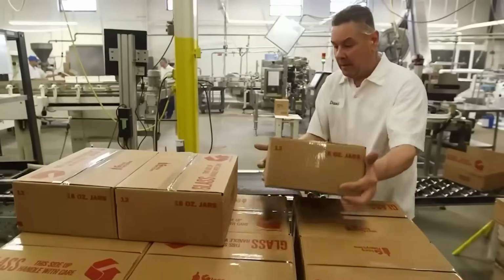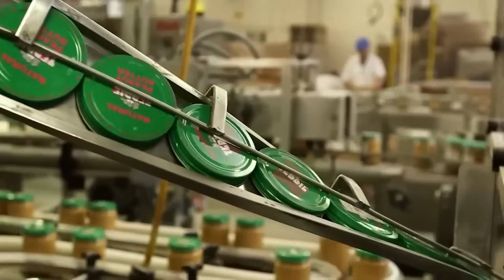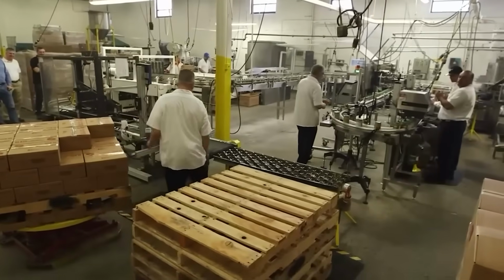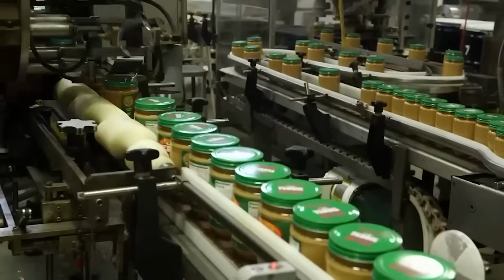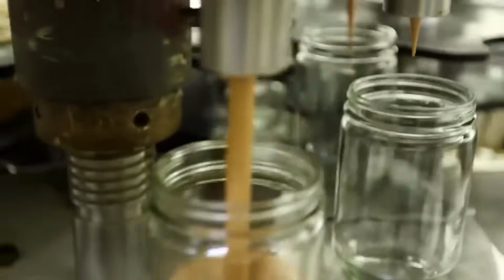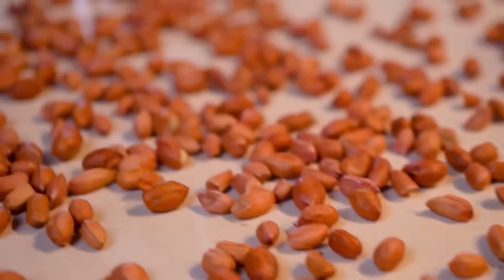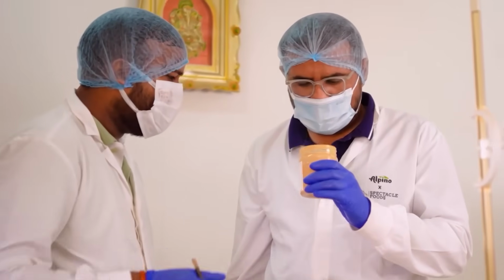Peanut butter production is a complex and highly technical process that relies on advanced machinery, precise engineering, and rigorous quality control. From the cleaning and roasting of peanuts to the grinding, mixing, and packaging of the final product, every step is designed to create a spread that is smooth, flavorful, and consistent. Factories operate with remarkable efficiency, producing thousands of jars per day to meet the global demand for this versatile and beloved product.